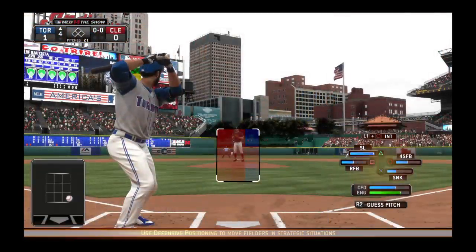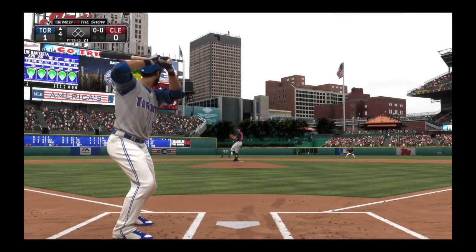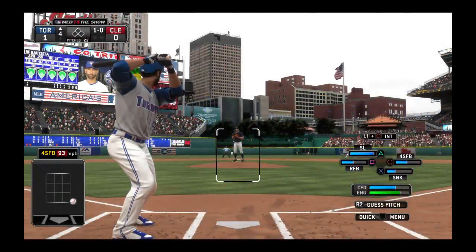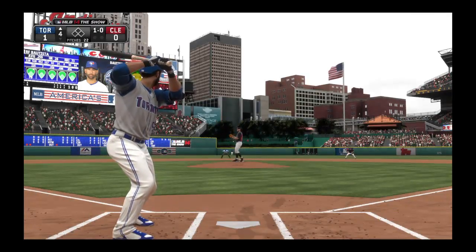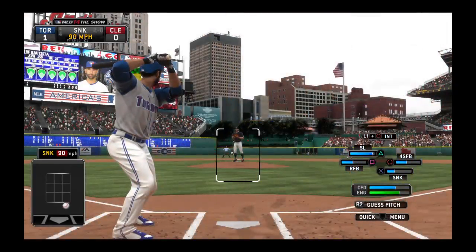Jose Bautista will stand in, the starting right fielder on last year's American League All-Star squad. First pitch of the inning is taken low and away for a ball. It's 1-0. Too much bite on the sinker, and he's behind 2-0 now.